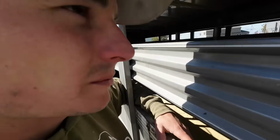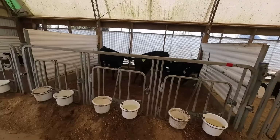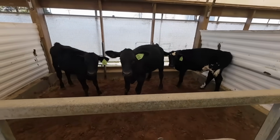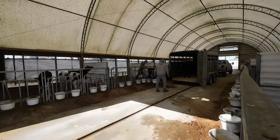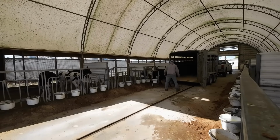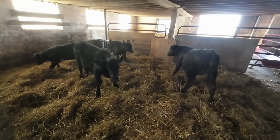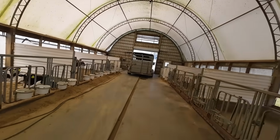Start loading some calves up now. We have 8 of our own heifer calves to move, and then we have some Angus that we were raising for the neighbor. We're gonna haul to his place now. Probably do that first. There they go. Now we're back to get these Holstein calves.